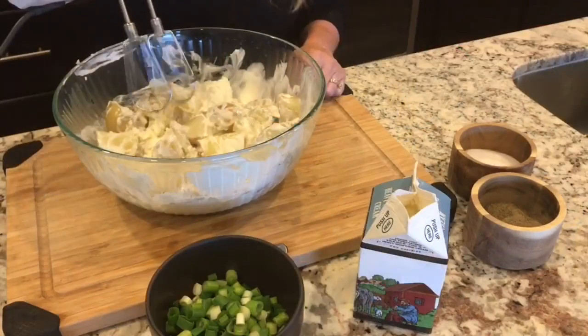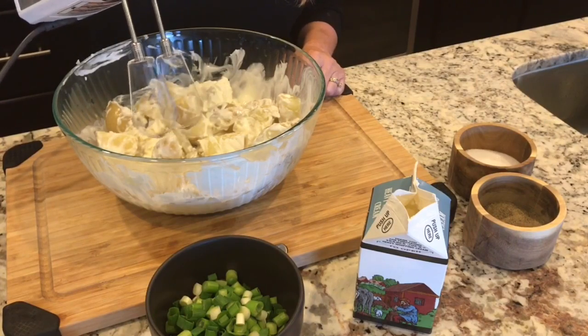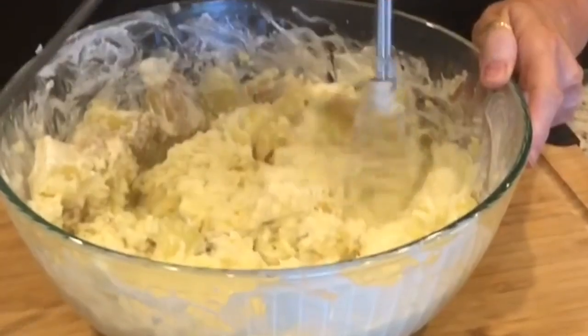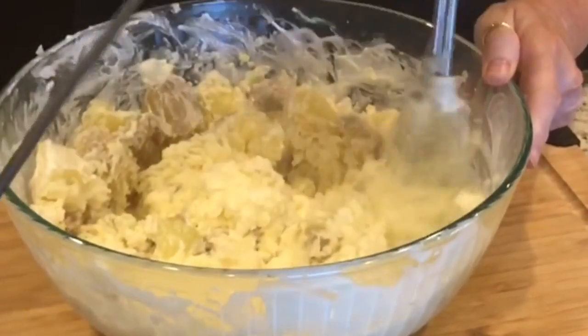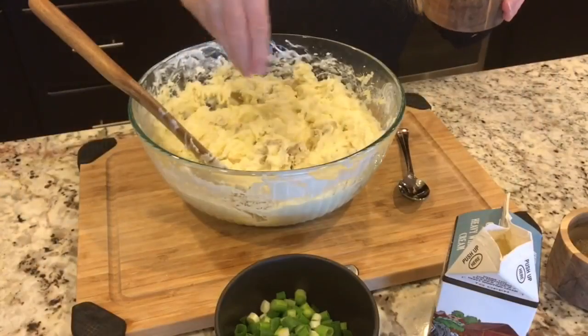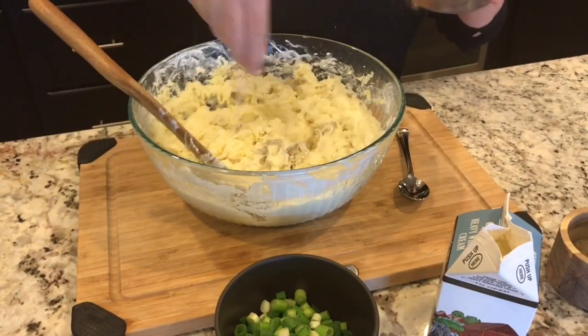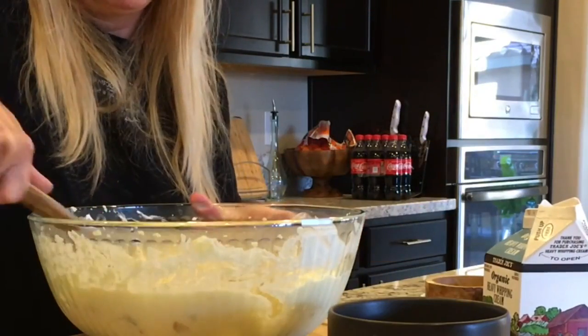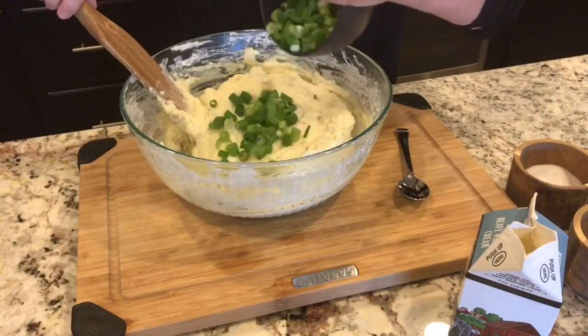Combine the potatoes, cream cheese, sour cream, and heavy cream and blend until you reach the consistency you want. We like the potatoes to remain on the chunky side. Then add another good amount of salt and also pepper to taste. Add more cream if you like. This will moisten the potatoes even more and is especially good if you are making these the day before. Lastly, fold in your green onions.